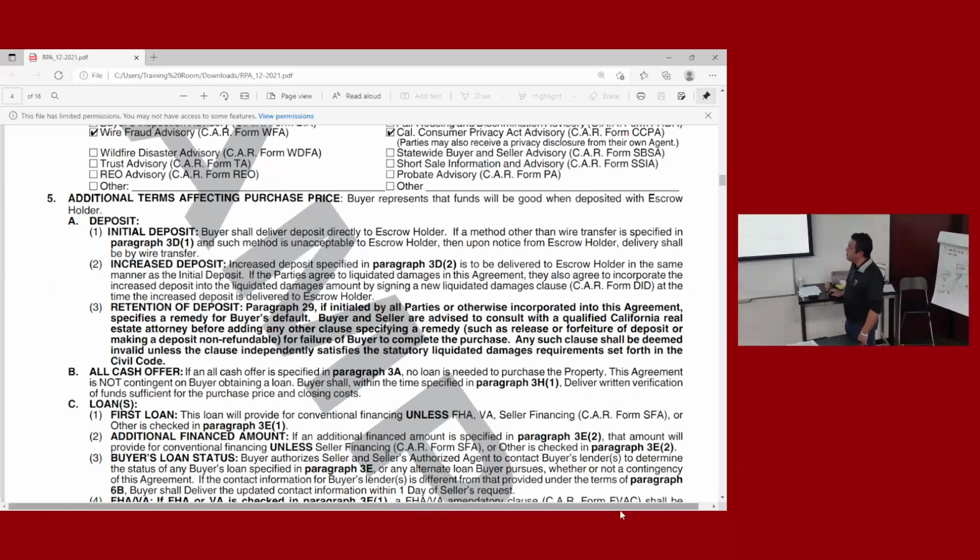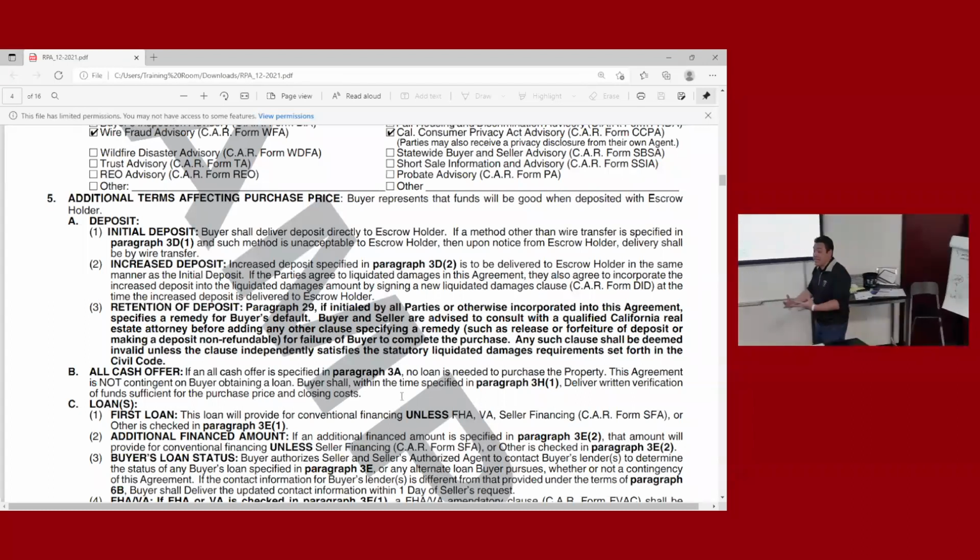Retention of deposit. Paragraph 29, initial by all parties, otherwise incorporated into this agreement, specifies a remedy for buyer's default. Buyer and seller are advised to consult with a qualified real estate attorney before adding any other clause specifying a remedy, such as release or forfeiture of deposit or making a deposit non-refundable for the buyer to complete the purchase. Any such clause shall be deemed invalid unless it independently satisfies the statutory liquidated damages requirement set forth in the Civil Code. Okay, we're seeing this a lot.